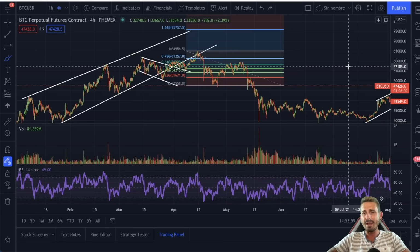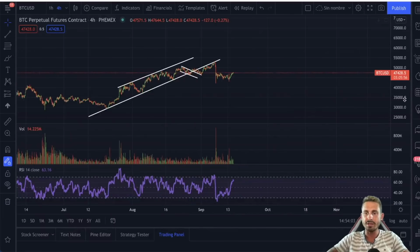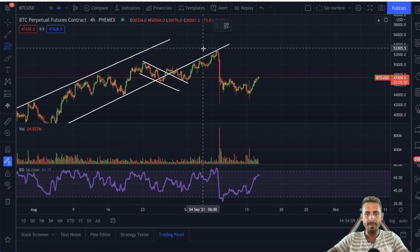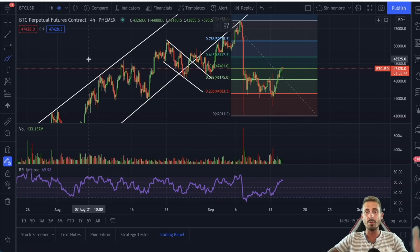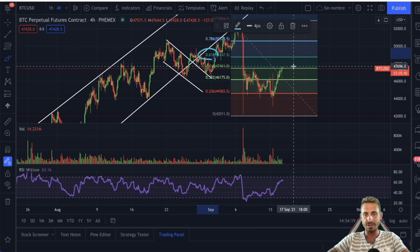So what if I took the Fibonacci retracement and went from the top range right over here, from the current dump that happened on the 7th of September, and took the Fibonacci from the top to the low? We are currently getting a rejection at the 50% level. So we're not too far off from the 62% range, as you can see here on the chart.